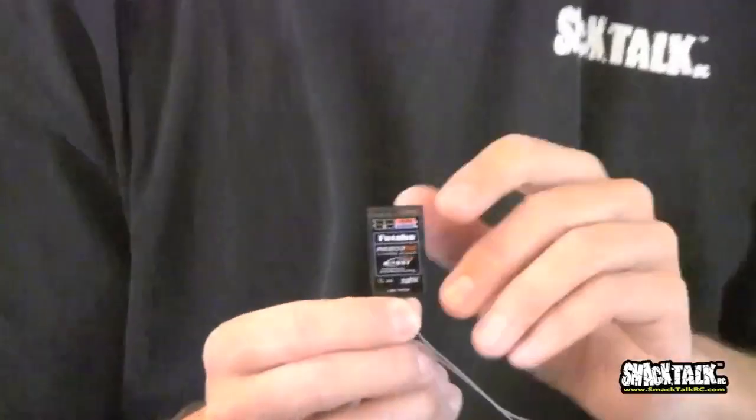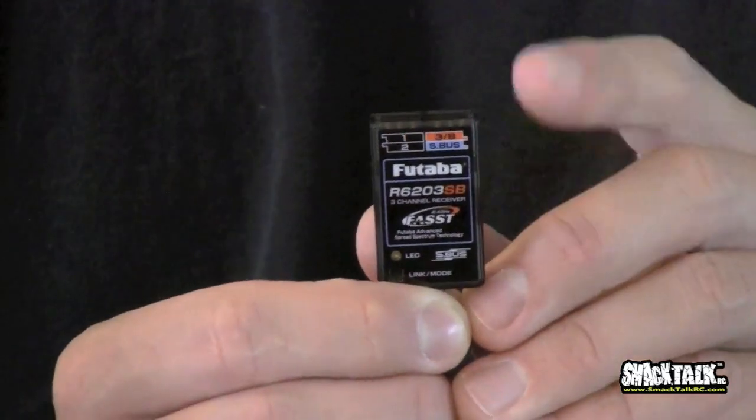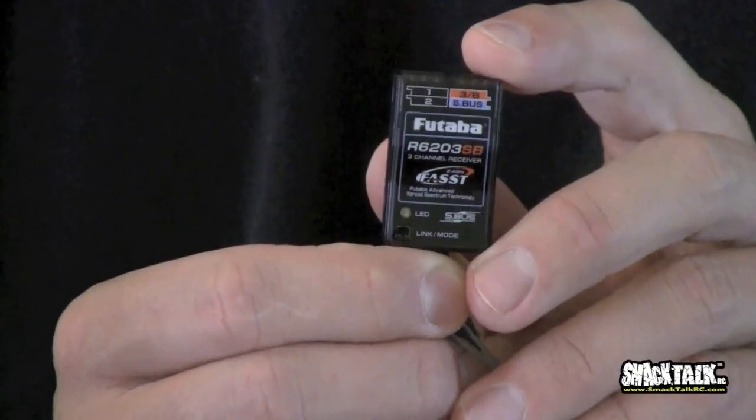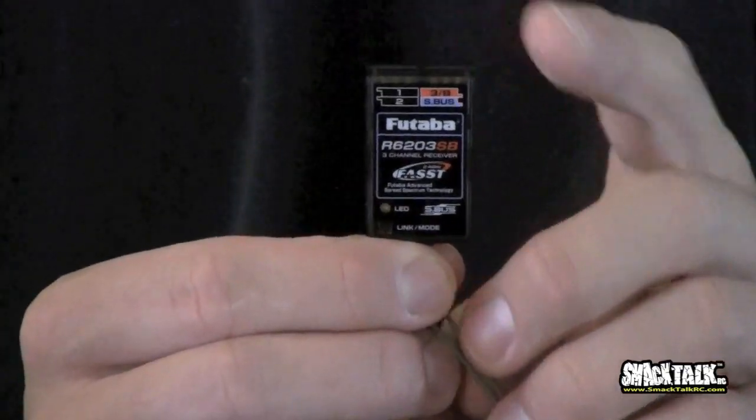Now, there's a few different types of receivers, as I mentioned, but I recommend this guy. This is the greatest thing to come along in the last few years. This is the R6203SB, so that means it has SBUS. If you're using a setup that uses SBUS, you can get away with this one without having to buy a fancy, expensive receiver. It's about half the price of the other receivers.